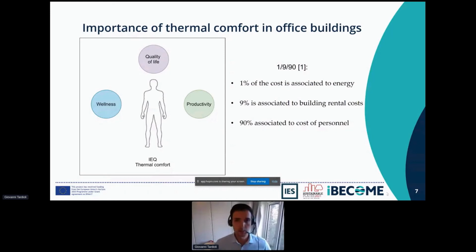From a research point of view, many studies attest the importance of having high levels of indoor environmental quality as a driving factor of many aspects related to the occupants, such as wellness, quality of life, productivity. For office buildings, I generally like to reference the 1990 rule that attested that 1% of the cost of companies is related to energy, 9% is generally related to building rental cost, and 90% is associated with the cost of personnel. So you can see that a reduction in terms of productivity of personnel has a huge impact on the cost of companies.